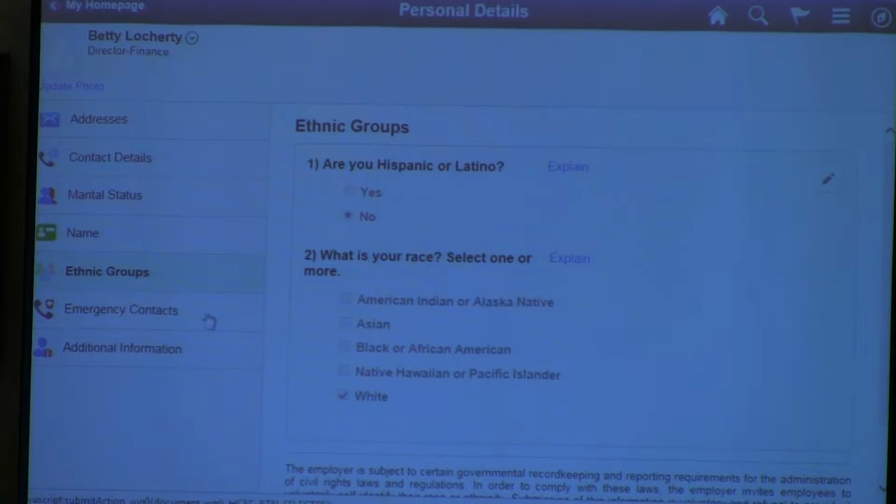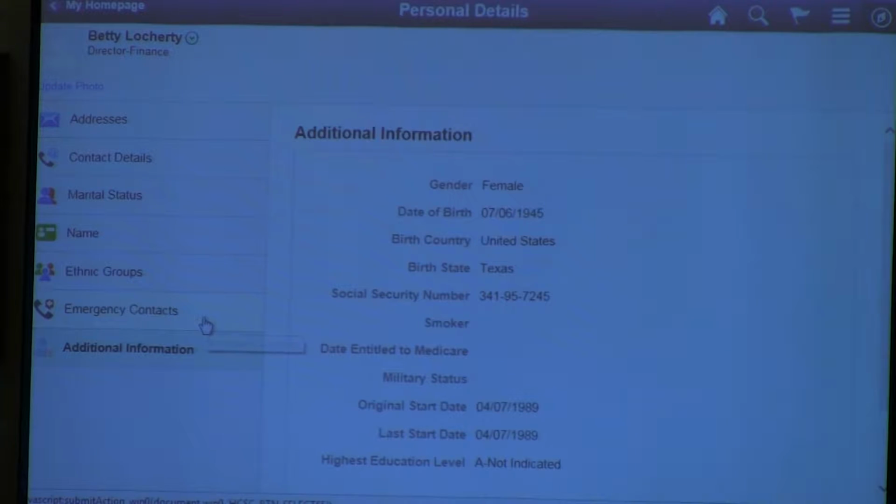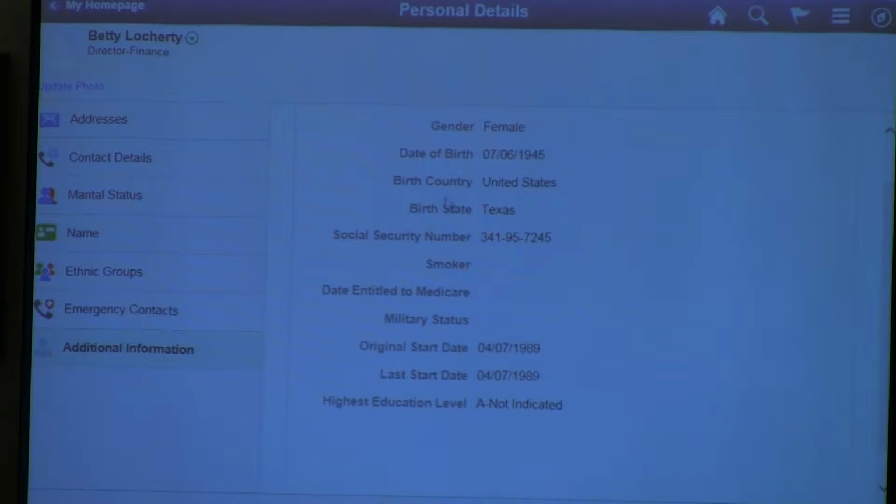So we have emergency contacts, which is good. And then we have this additional information. This is kind of our catch-all page right now, and you can see we've got the gender on here, date of birth, social security numbers on here, smoker status. So we're having discussions about these pages, about what's going to be removed, what's going to be added.